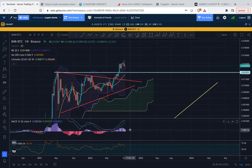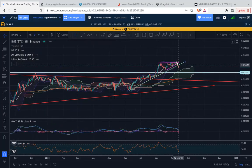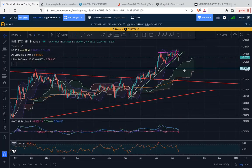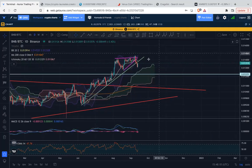Are you going to get a bearish cross on the MACD all the way up here on the RSI? You're going to be coming down, and that's just going to be lagging indicators. The price itself has already faked out to the top of this triangle. This is a beautiful price action. Anybody who's doing the BNB BTC price chart is going to find this and love it.